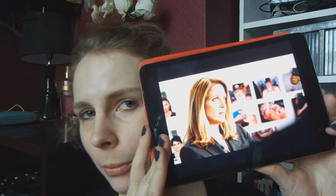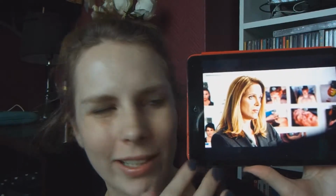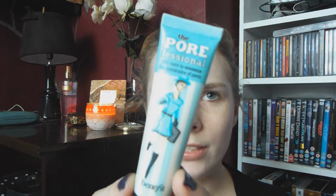Okay, so starting off, we are going to be using this episodic promotional still of Andrea Hobbs as a guideline. This is what I'm going to be working from. Doesn't she just look so sassy in this photo? She has her eyes locked, she's taking them down, and she ain't gonna take no crap from nobody. For my base, I'm using Benefit's The POREfessional. We want this to stay all day because she's a deputy district attorney. She's not gonna be fixing up her makeup all day. Girl ain't got no time for that.